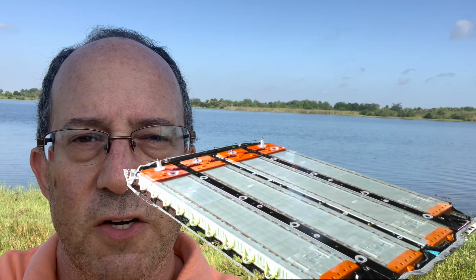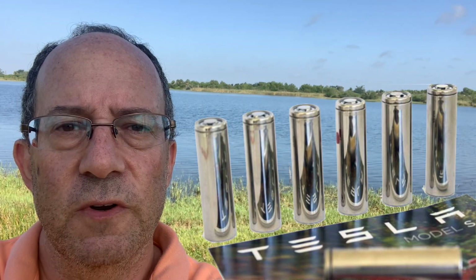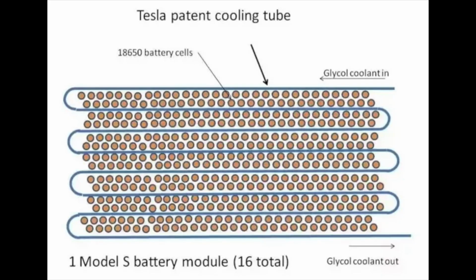The Model 3's battery pack is composed of 4 modules. There's 4 modules, 2 are longer than the others. The long modules have 50 liters of volume. The shorter modules have about 45 liters of volume, which means less than 190 liters total for the 4 modules. And keep in mind, that's still batteries and other things in the battery pack. The cells are cylinders, so there's space lost in between the battery cells. And there are other components like channels for cooling.